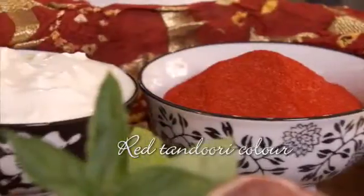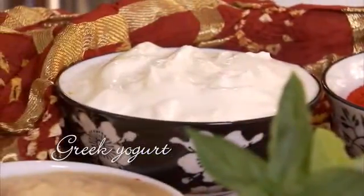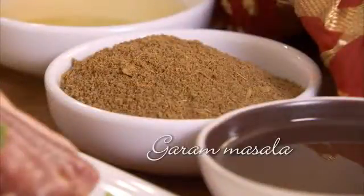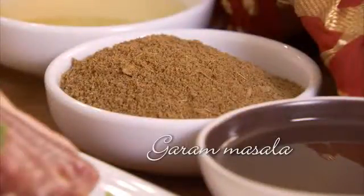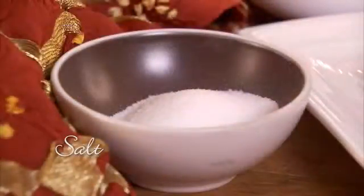You'll need a few simple ingredients to make a traditional tandoori mixture. Get organised and prepare your paste well in advance so your lamb cutlets can absorb the recipe's exotic and aromatic subtleties, preferably overnight.